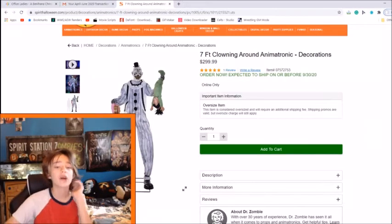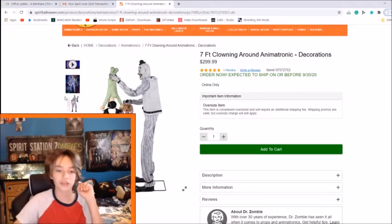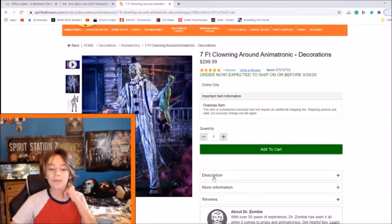I actually think this is a good price, and with a 20% off, it's really worth it because then he's $240. And I think for $240, this is a great deal to get clowning around. So he's a cool one.